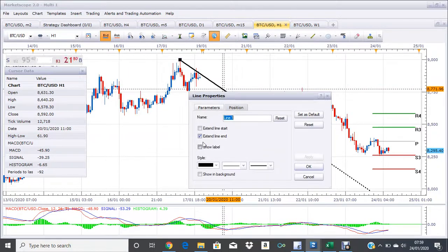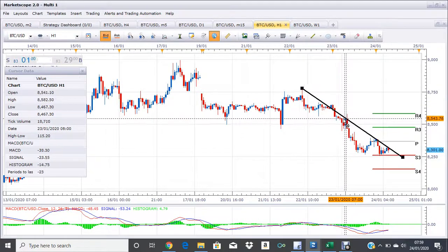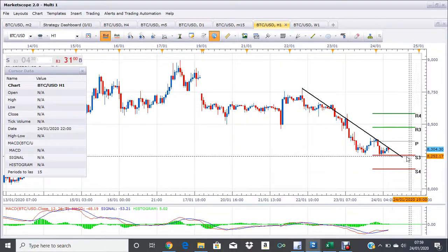Bear with me, take that off a second, right. Then if we just project that from your high, you can see we're just about spot on that ABCD, so keep an eye on that. That's your Camarilla go long support as well, your S3.